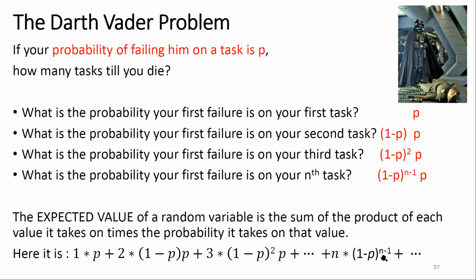So we want to figure out what this sum is. So I just pulled out a P because every term is being multiplied by P, so let's pull it out, and we have this infinite sum.